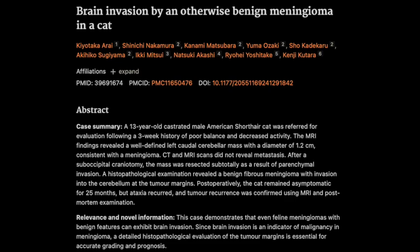They did an MRI and a CT scan, both, to get a good look. And they saw a mass in the left caudal cerebellum. It was about 1.2 centimeters in diameter. The mass had a lot of the typical characteristics of a meningioma. It even had what's called the dural tail sign, which is this thickening of the dura mater where the tumor attaches. It's kind of a classic sign.